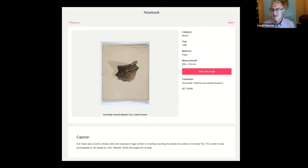And being slightly curious, with nothing better to do one evening, I called up Stourhead and decided to look through all the records to see what was there. Amongst something like 4,000 or 5,000 objects altogether, everything from furnishings to bits of crockery and paintings, I found this, which I suddenly thought could be interesting.